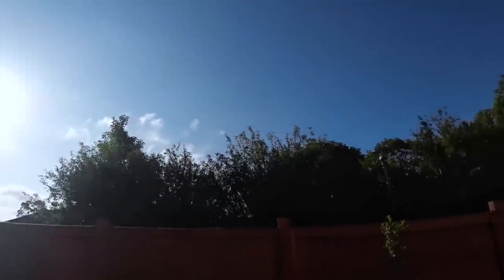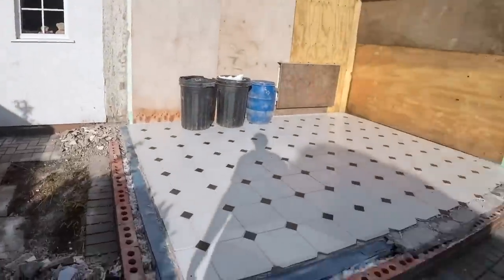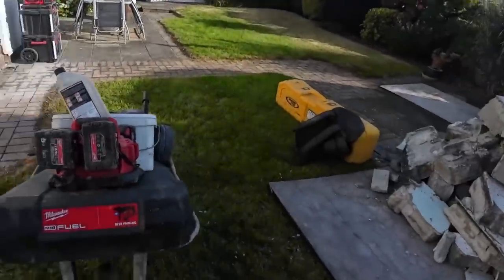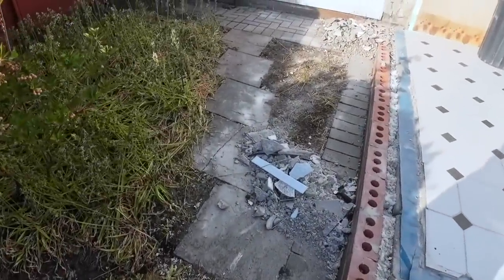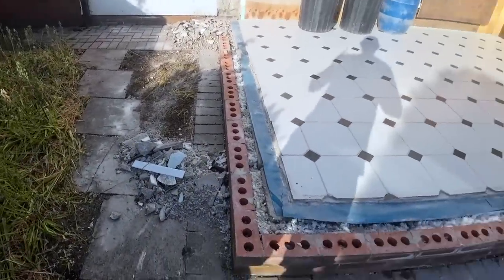Another beautiful morning. So Alex is just getting all the gear around, and then hopefully Jason will be here about 8 o'clock. He's always on time. We're a bit early today. And the dig will be here soon after.